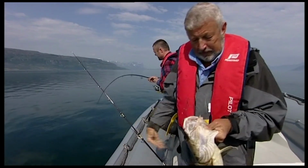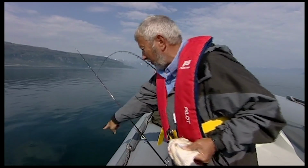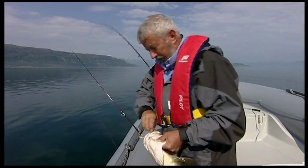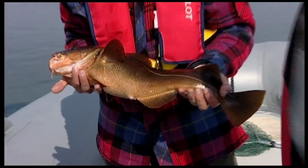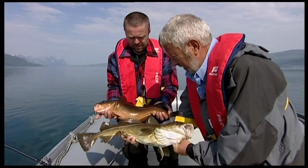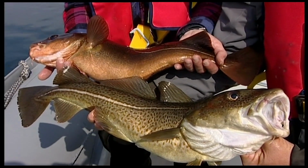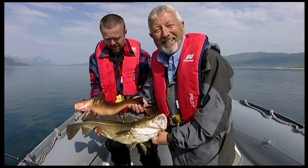Whoa. That's going well, isn't it? Yeah. You can literally see the cod on the bottom here. It's about, what's that, 20, 30 foot deep? Yeah, nearly. Beautiful. Whoops. I think your one's darker than mine, isn't it? Look at the difference in colour. It's all due to the kelp over which they live. That's more like a brown trout, your one, isn't it? It's looking like a trout. Yeah. Isn't that lovely?